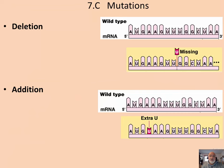We can also have what are called deletions. Deletions make sense. We take that UUU, and this is called the wild type, this is the 5-3 strand of the messenger RNA. Wild type, this is the way it's supposed to be. We can take those three uracils and take one out, and then move this whole other set. So instead of AUG, AAG, UUU, GGC, UAA, we end up with the same start, the same first amino acid, but because instead of UUU we now have UUG, we may actually get a different amino acid. And what it does is change all the material that follows.